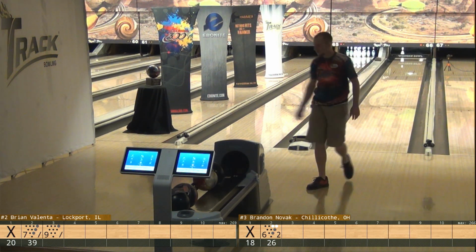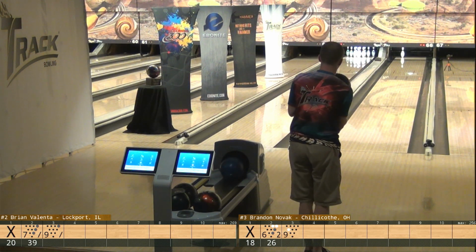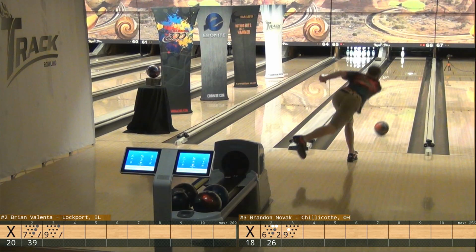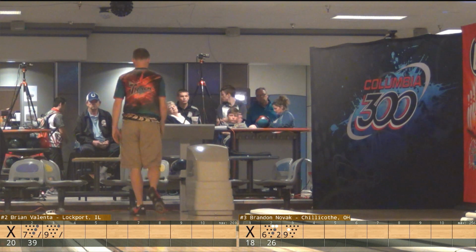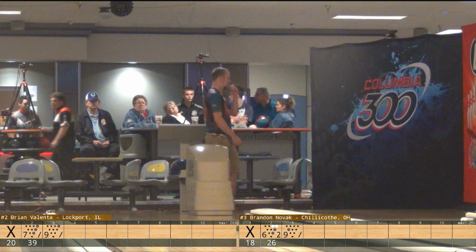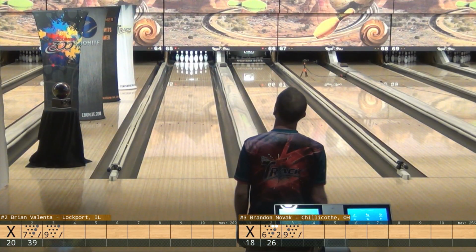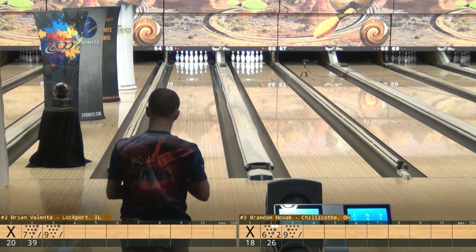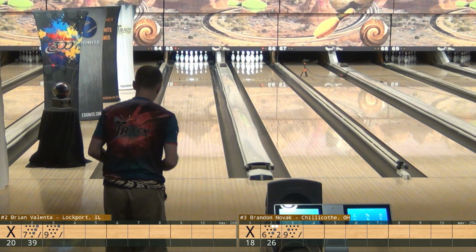Pretty good shot by Brandon there on the right lane for a 4-pin. And Brandon Novak taking on Bryan Valenta in our semifinal match. Brandon Novak defeated BJ Moore in the second match. And BJ Moore had defeated Anthony Simonsen in our opening match. Bryan Valenta with a 13-pin lead early through 3 frames.